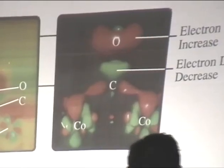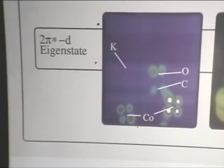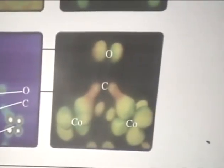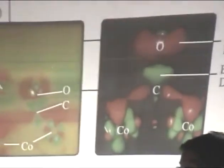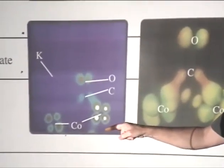So the charge difference, the essential feature, is not the flow of charge between metal and molecule, but it's the polarization of the molecule itself. There is a change in the total charge on the CO molecule, but that is a second order effect compared with the polarization. Now we can look at this eigenstate by eigenstate, and so here is the dominant bonding state.